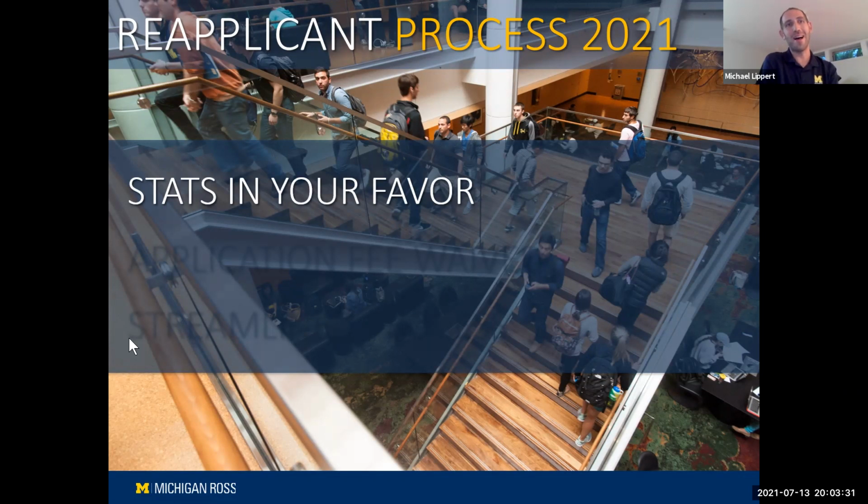Well, first things first, this is something I always get excited to tell people: the stats are in your favor. What I mean by that is, sometimes I hear from reapplicants that they think the school may not be excited about their application, that your chances are less because you have a ding against your name and you're behind the eight ball and you have to be incredible to stand out. It doesn't really work like that. We love reapplicants at Ross. In any given year, the stats in our class profile range from at least 5% to maybe 10% of our class being reapplicants, which is a much higher number than people realize. So there really is a lot going for you, and don't be discouraged.